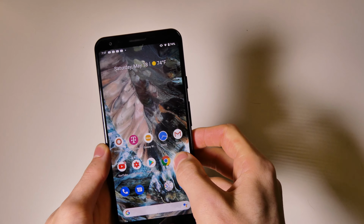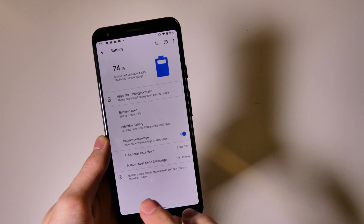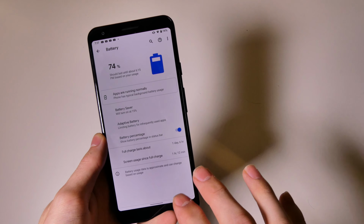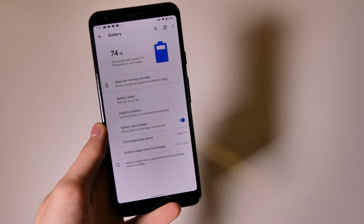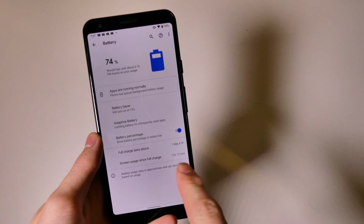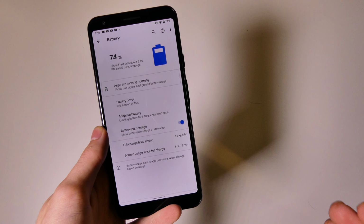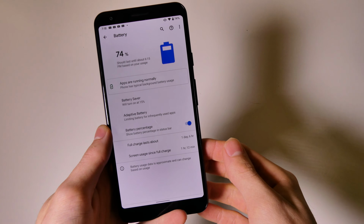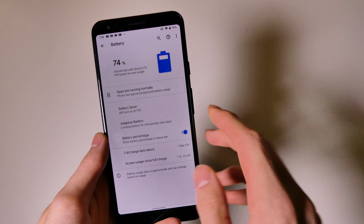The battery life is beyond amazing. If we head into battery here, you can see it's lasting me. It's been unplugged for a while. I haven't used it today. I've been using my iPhone because I just got a new car. Video on that coming soon, so I've been using CarPlay. But it's lasting me about 3 to 6 hours screen on time, and I still have about 30 to 40% at the end of the day. So battery life is amazing.